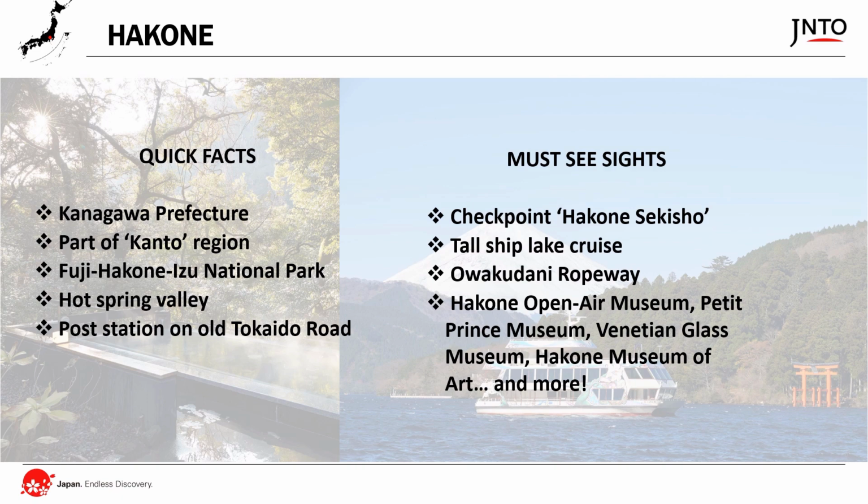So some must-see sites in Hakone are the checkpoint, back from when it was that post station on the old Tokaido road. You can take a cruise on the lake in a tall ship, obviously not the one pictured in the background here. If you take the ropeway or the cable car up to the top of the Owakudani crater and try a hot spring egg, it's said that you will add 7 years to your life. And Hakone is also home to a whole heap of museums of all different types. For instance, the Hakone Open Air Museum with sculptures, the Petit Prince Museum, Venetian Glass Museum, Hakone Museum of Art. If you're into art, Hakone is certainly a must visit.